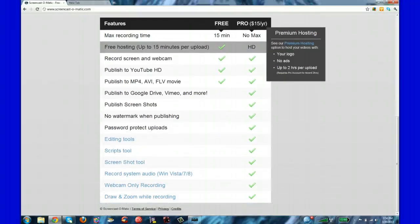You guys can check out the free version with free hosting. If it's for free, you can go up to 15 minutes per upload, and I think that's still pretty a lot. And if you get pro, no max. You can go over like 10 million hours or something, but I wouldn't do that. Record screen and webcam, publish to YouTube in HD. So those are the regular free options.